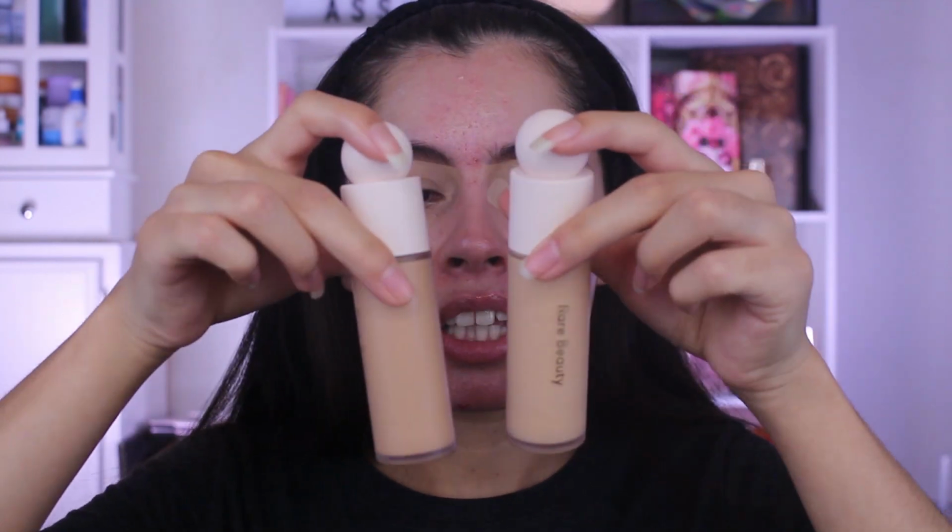Now for the foundations, again, I got two of them. So I got 180, and it has a W at the end, so I'm pretty sure it's 180 warm. And then I got 210 N, so again probably neutral. And again, they look like this. So I had already matched myself. I think I had matched myself to, oof, I don't even remember. We're just going to put them on the side of our cheek. So this is going to be 210. And this has the doe foot applicator. Is that how you call it?